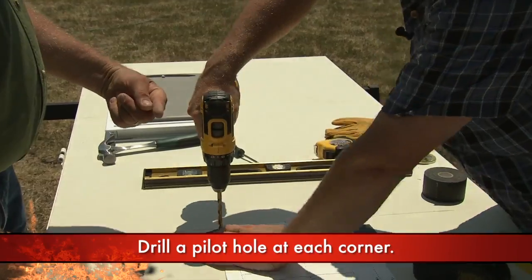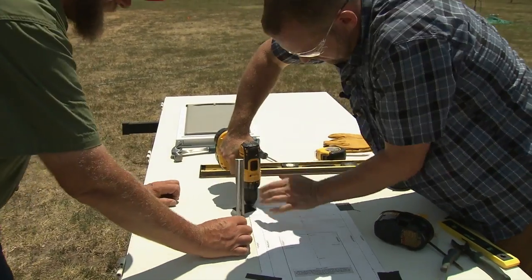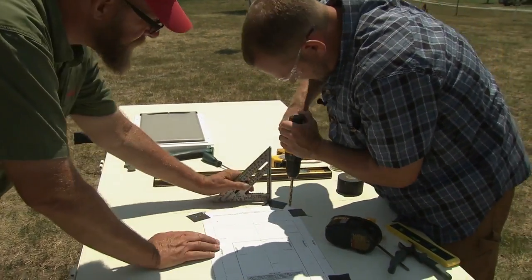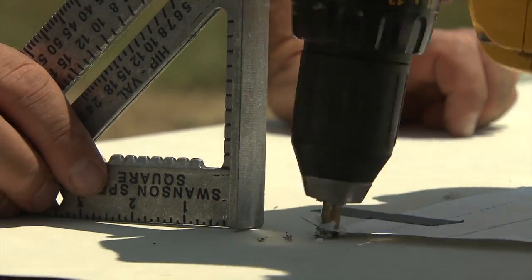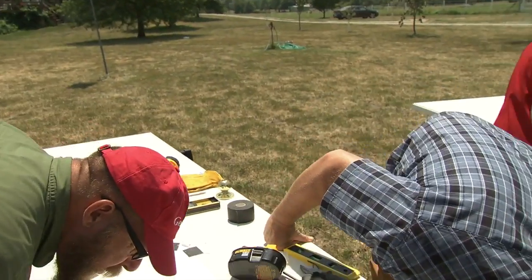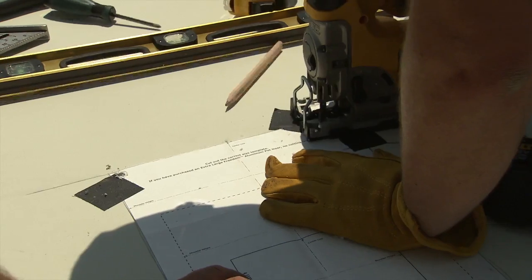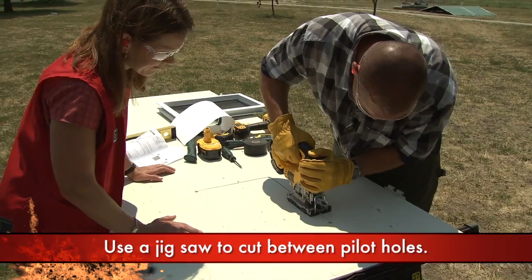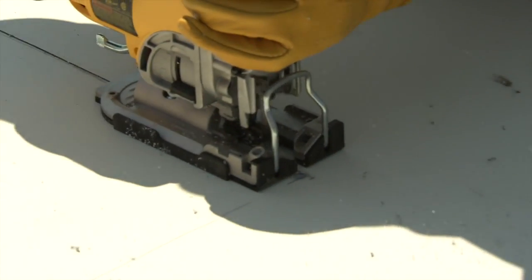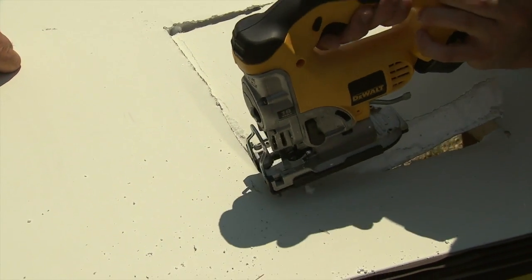Go ahead and angle this way, just so you're going straight. So now I want to go right in these corners, right? Yes, drill the holes. All right. You know, we wouldn't have to do this if we could just teach dogs how to use keys. As in life, it's hard cutting corners. Good.